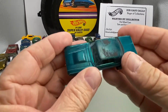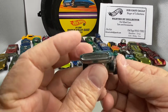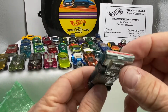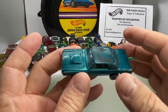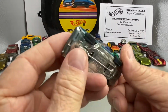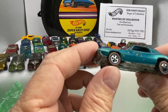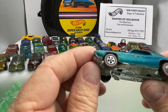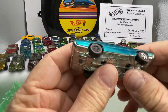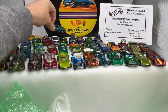Here is, this used to have a black roof on it, but someone rubbed it off. It's a custom T-Bird, and this is a Hong Kong version in aqua. It should be a black roof. You can see that it's partially gone, but yeah, this has got the Hong Kong. You can see the Hong Kong wheel. It's very, very shiny, the chromy look wheel. That's indicative of your Hong Kong. This one looks like it's painted a little bit.